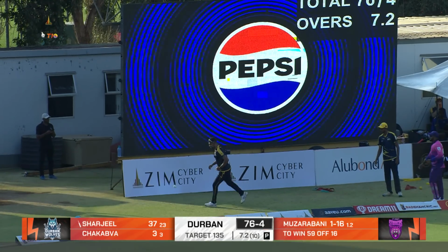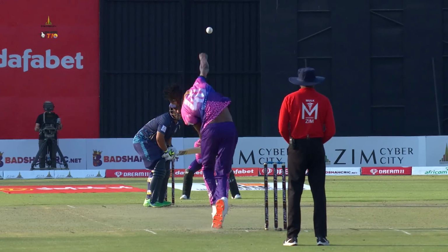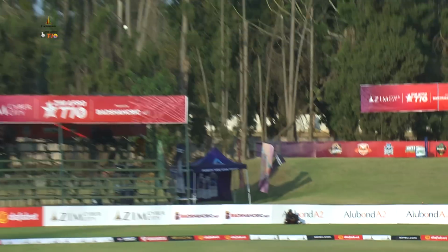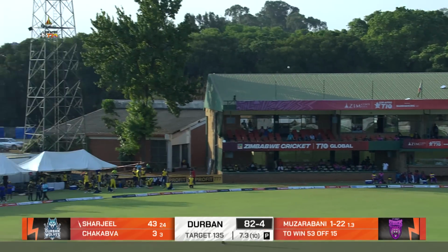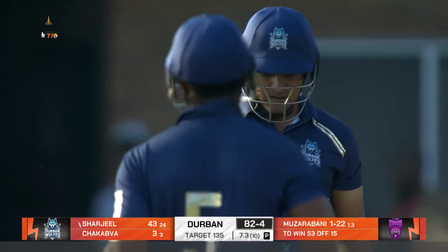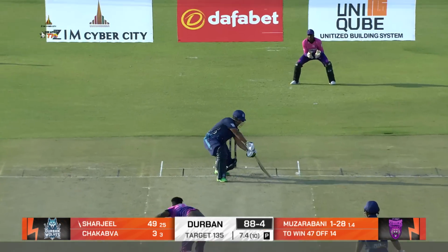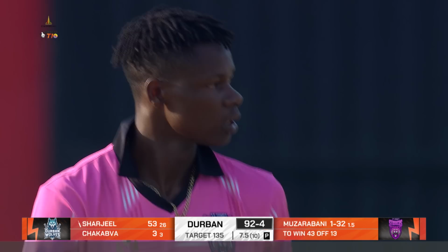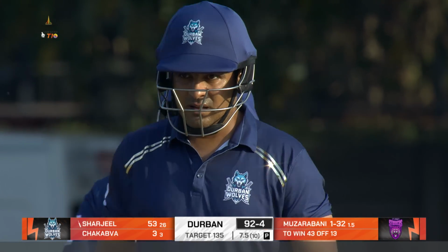Smashed. Such a sweet sound of ball off bat. They're going to try and go as full as possible. You just see the plan is to try and go up to him, maybe even take pace off as well. Now that will be 6. Low full toss. Mid on up in the circle. Thank you very much. And this one is threaded through the 2 fielders in the circle on the offside. 17 off the over with a ball to go.